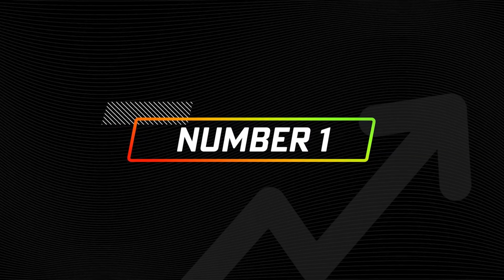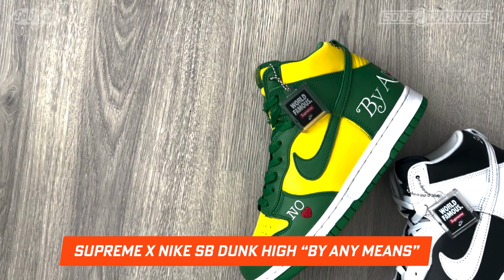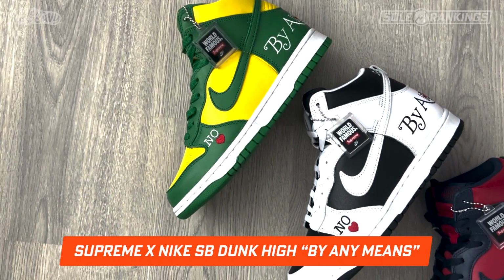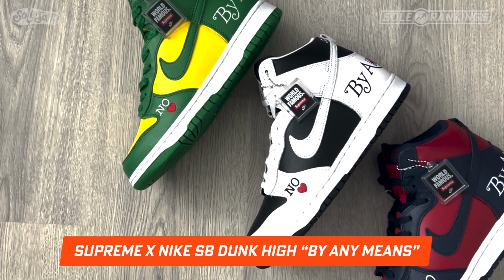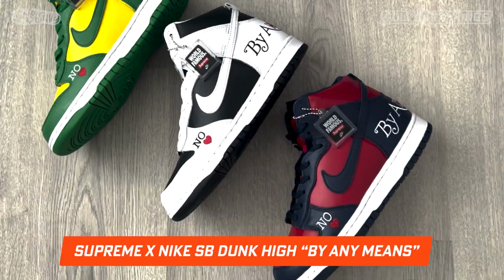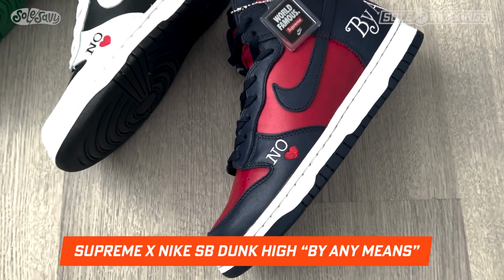And who else but the Sultan of Supreme to be able to present number 1 for us? I've been looking forward to these shoes since they were revealed last year in 2021, and I was very excited that they finally saw a release. It is the Nike Dunk High in collaboration with Supreme, the By Any Means pack. It's based on a very random, very obscure New Era collaboration from, I want to say, 2009, where they put the By Any Means branding on a Yankee fitted. And now, over 10 years later, they've resurged and put it on a Nike Dunk High. Everything about this is incredibly Supreme.